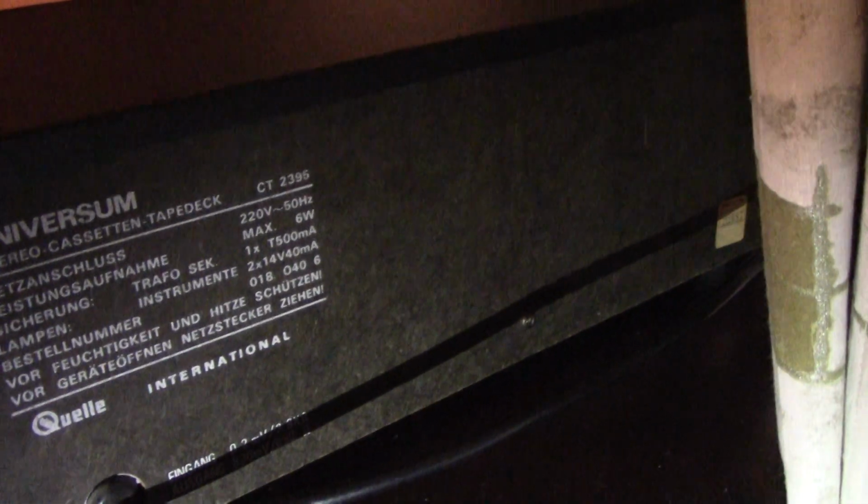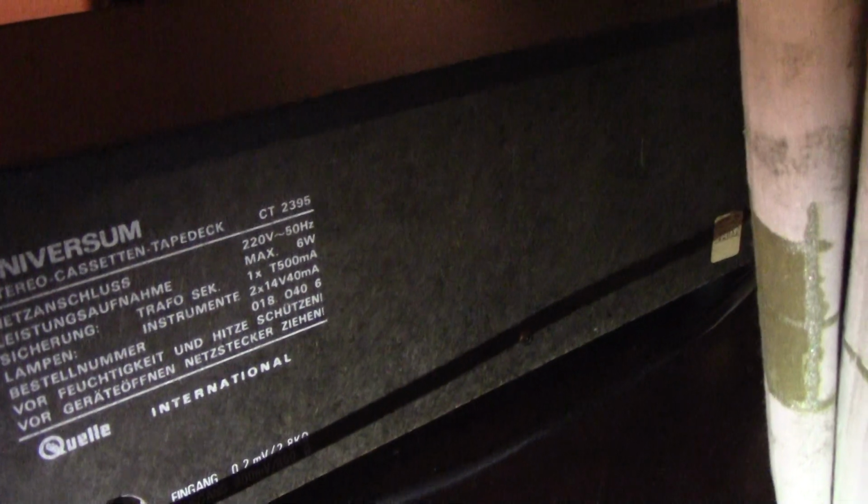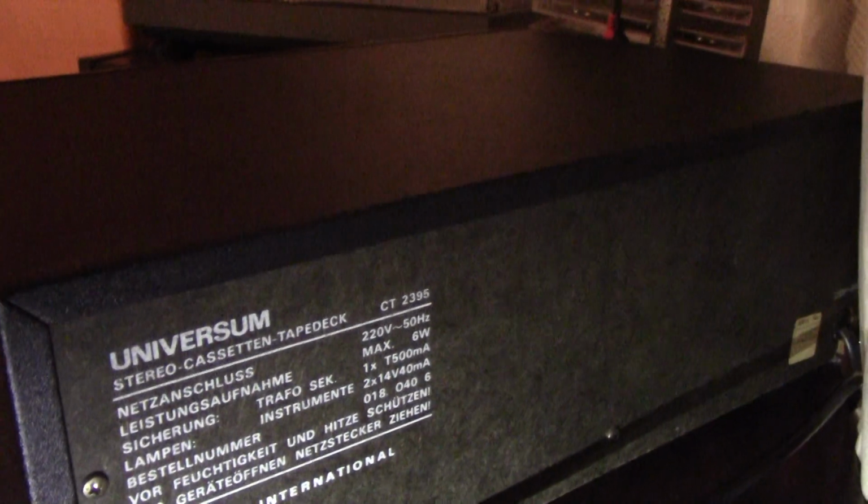Here's the back. There's the output of the DIN cable and the power cable. Yes, I had to buy adapters, since that all runs on RCAs, as you can see. And there's the back. Of course, it's all in German, but it says 6 watts. There's one fuse in there, T500 milliamp, and that's basically all the important information about it.